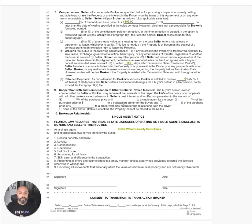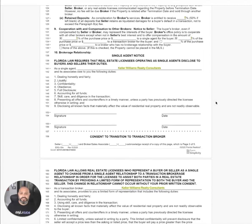Okay. Now, one of the other things in here, the office policy is to cooperate with all other brokers except when it's not in the seller's best interest. Again, if you feel that it's not in the best interest, contact your broker, contact your coach, contact legal counsel to find out what's the best way to negotiate that.